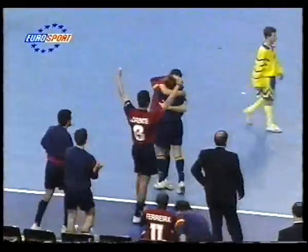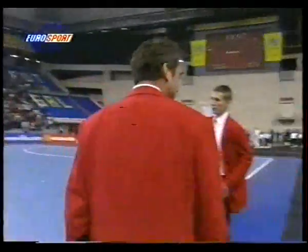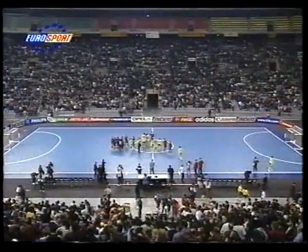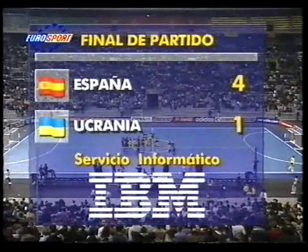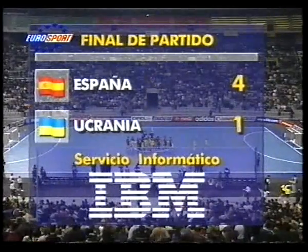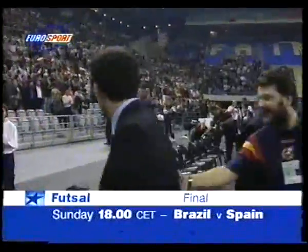And so we get that Brazil-Spain final. Of course, you'll be able to see that on Sunday night on Eurosport. So we look forward to that, a very jubilant Spanish side. Well, my money is still on Brazil. Brazil were not all that impressive, but they do score goals out of virtually nothing. So until that final, goodbye.